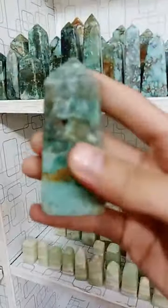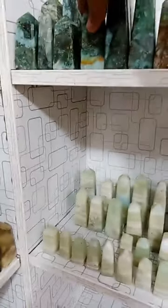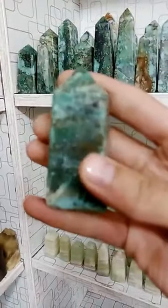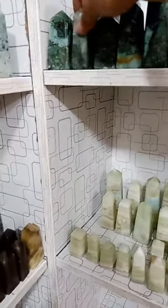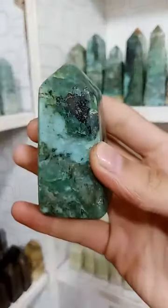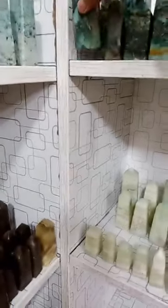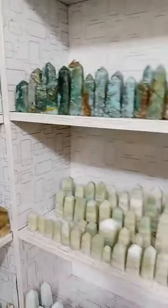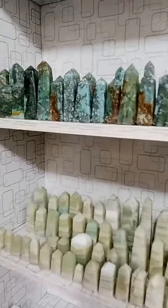This is 11. And this is 12. What? 13. And this is 14. Okay, this is number 14. So please choose now and let us know. Please choose now.